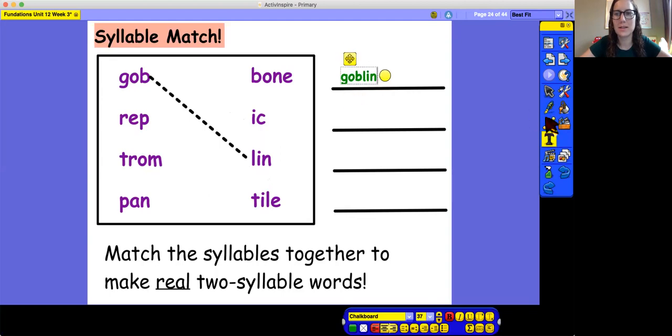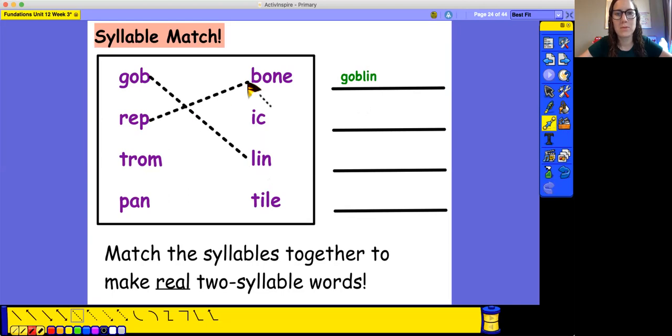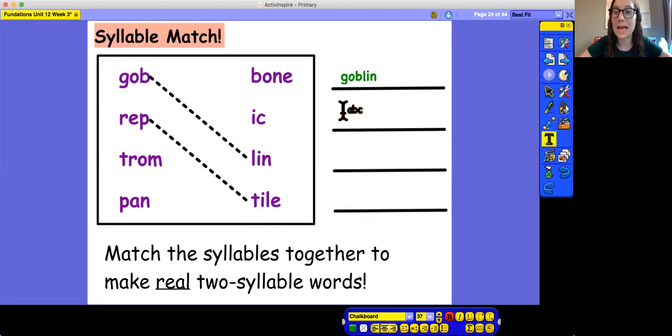All right, now let's match the next word. We have rep, repbone. Nope. Repick. Nope. We'd already used lin, so that can't work. Reptile? Yes. Can you think of a reptile? Maybe like an alligator. Okay, reptile. So now we've got our next word. Great.